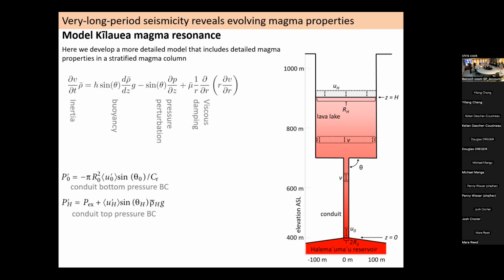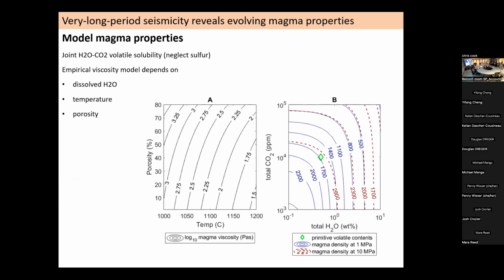But so here's the model we use to do this, right? So it's kind of a perturbation formula for uniaxial fluid flow here, where there's an inertial term. There's a buoyancy term on the assumption that we have a stratified magma column. So as you displace that, there's some restoring force. There's a pressure perturbation, which in this case is going to come in at the boundaries for whatever is triggering the resonance to start with, and then restoring force from compressibility of the reservoir itself. And then there's viscous damping, which in this case is typically going to be confined to boundary layers on the edges of the conduit. It's going to provide the majority of the damping.